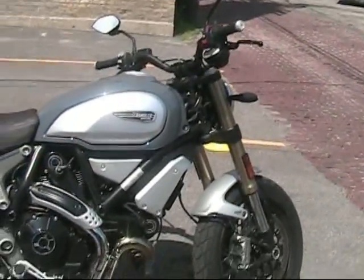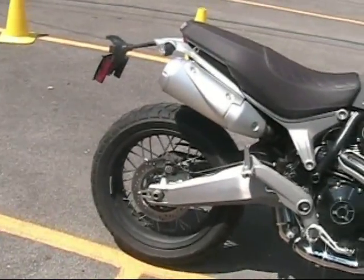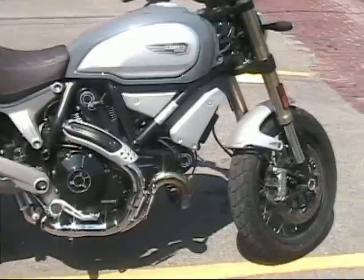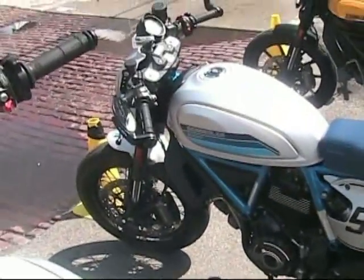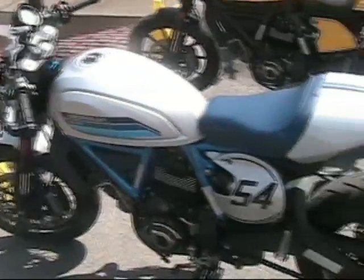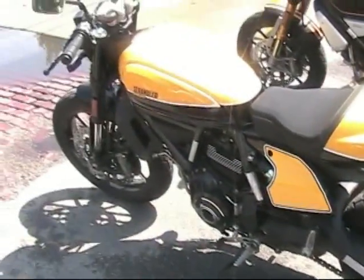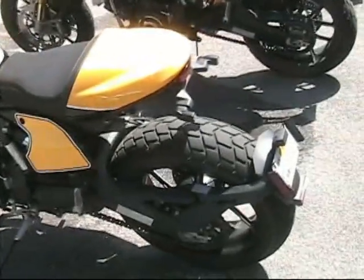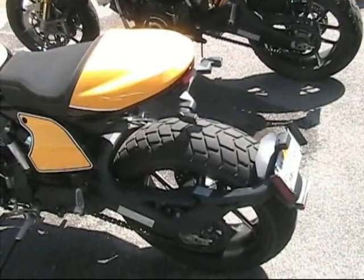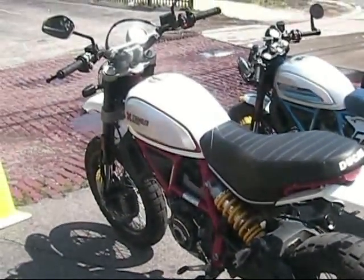Ducati brought out their line of Scramblers for folks to ride at MotoBlot, so I took the opportunity to ride one of the Ducati Scramblers. I believe that first bike we're looking at is the new 1100 L Twin. Now we're looking at the Cafe Racer. The Cafe Racer has clip-on handlebars, and it is designed for the street. This yellow one has standard handlebars, and it has an 803cc engine producing 73 horsepower.